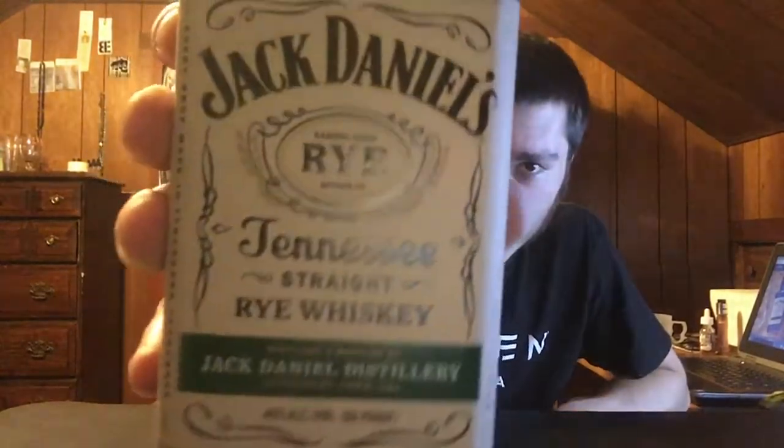This is Jack Daniel's Tennessee Straight Rye Whiskey. So this is actually pretty confusing when you try to look this up online. On the front of the label it says Barrel Aged Rye. It says distilled and bottled by Jack Daniel Distillery out of Lynchburg, Tennessee, USA. This is 45% alcohol by volume or 90 proof. I have not seen any reviews on YouTube for this whiskey yet.